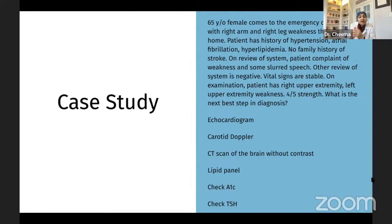So next step, we do the MRI of the brain. That is more sensitive to diagnose the ischemic stroke. And then this is the next step. I'm just telling you in the management how we manage the ischemic stroke patients. And then, of course, hemorrhagic stroke is a different story. A vascular surgeon gets involved and all this. So let's focus on the ischemic stroke. So then the next step is the MRI.